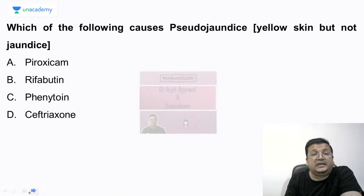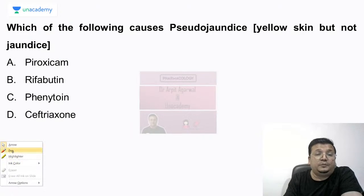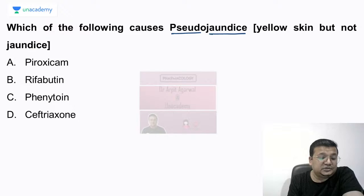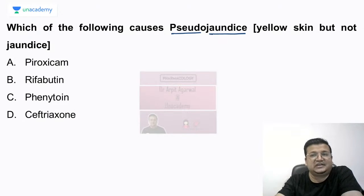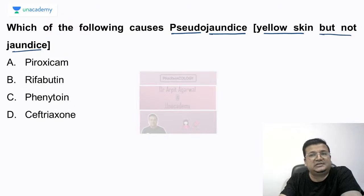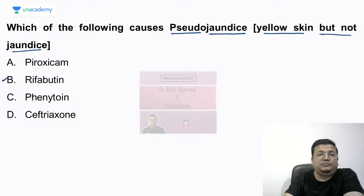Now, why did you say rifabutin? I hope now you can understand which of the following causes pseudo jaundice. Pseudo jaundice. Understood? Pseudo jaundice is now the next question. What is pseudo jaundice? I have mentioned it is yellow skin, but there is no bilirubin high. It is simply a yellowish discoloration of the skin without any actual jaundice. So now the answer will be rifabutin.